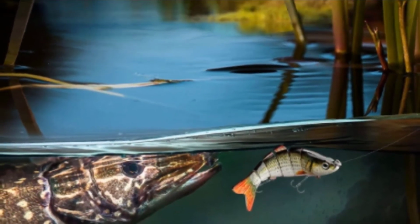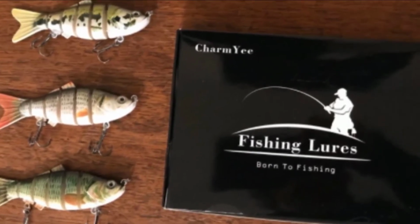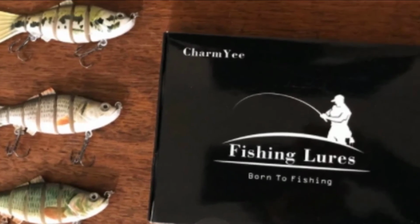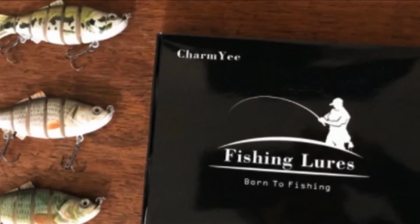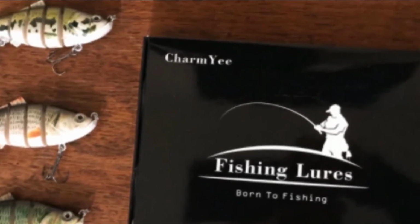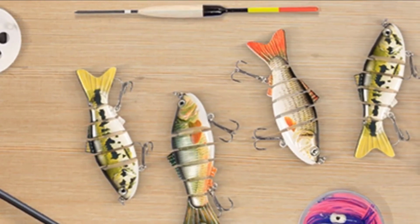The CHARMYEE baits are some of the best saltwater baits you can buy and come with a 12-month after-sale service period. Built to resemble the small fish that bass love to feed on, the CHARMYEE baits look stunning. Their body is made up of 8 different segments to give the truest possible simulation of motion in the water, and even the eyes are incredibly realistic.